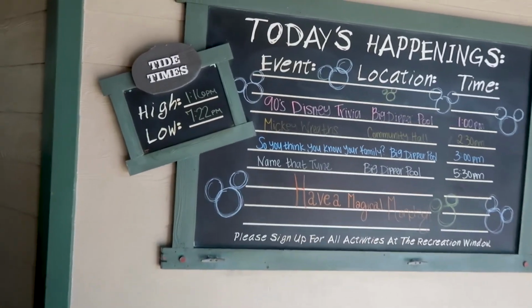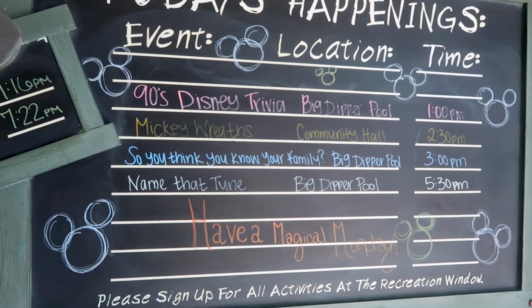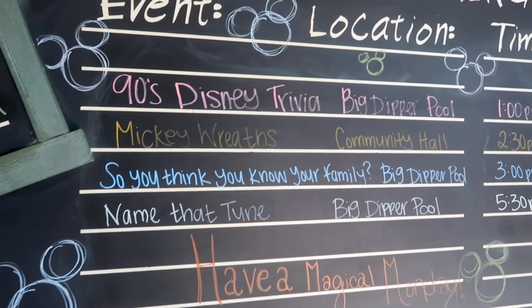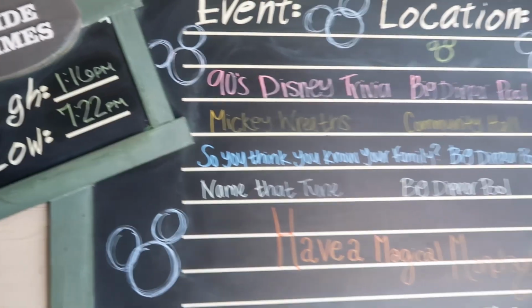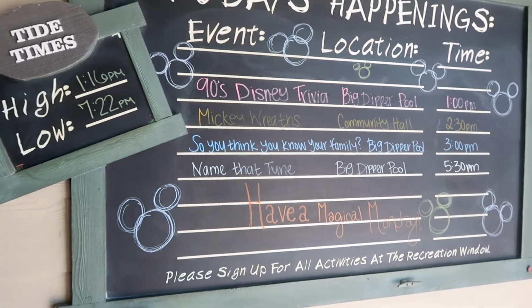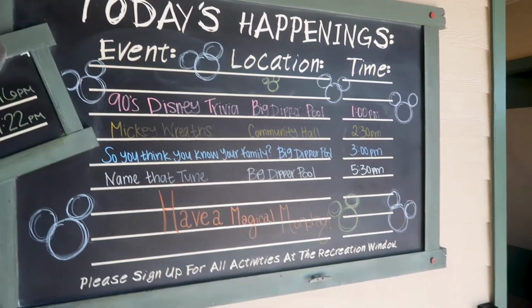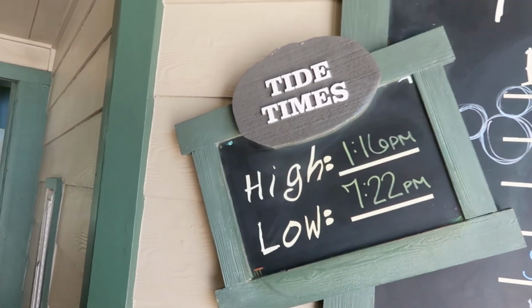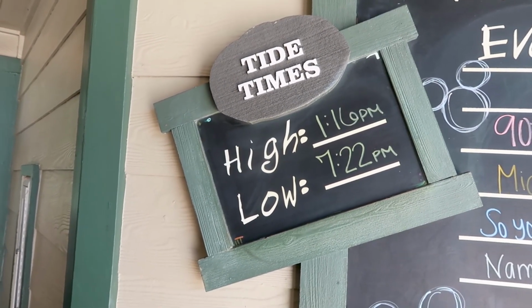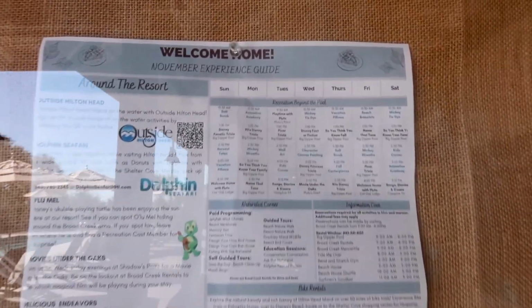So they do also post over here what's happening. So events: 90s trivia, Big Dipper pool, Mickey wreath, which we tried to sign up for, but that was already full. But what they did is they actually gave us a wreath kit that we can make ourselves. So we may make that later on. So You Think You Know Your Family at 3. Name That Tune at 5:30, all at the Big Dipper pool, because Big Dipper pool is the big pool. And then if you're curious about what we were talking about, the tides, high tide is at 1:16 and low is at 7:22. Also, they do have an activities guide right here.